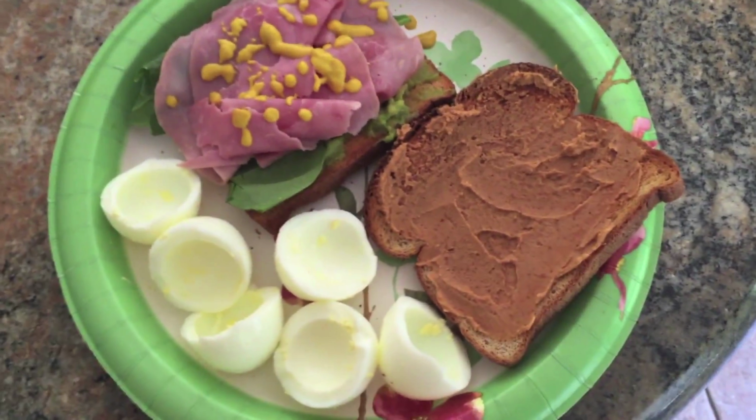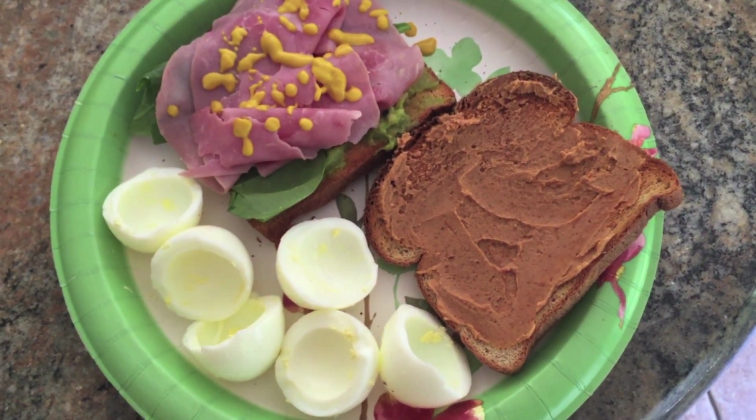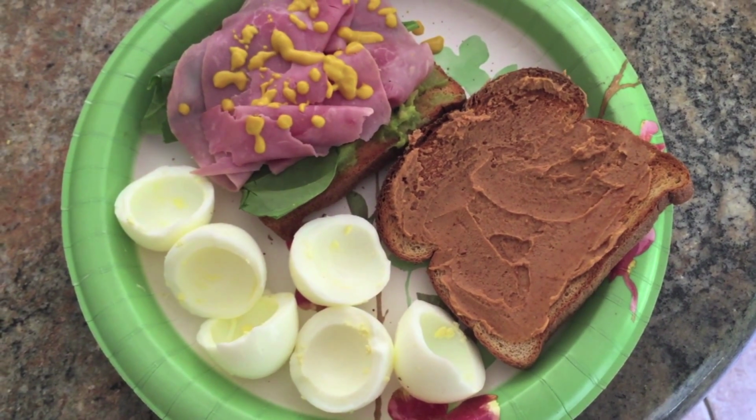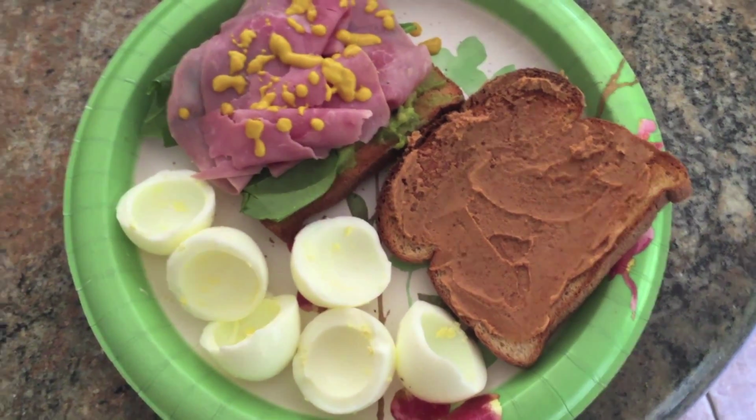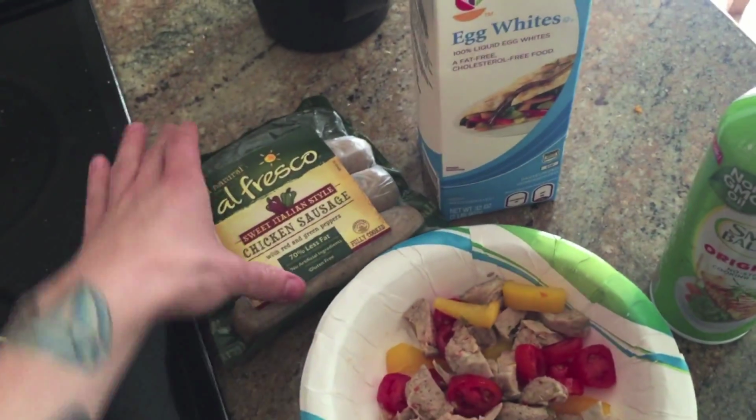Yeah, so it's just a little bit under 30 grams of protein, about 25 grams of carbs. I get 60 for the whole day, and about 9 grams of fat. So, yes, breakfast, post-workout meal. Very excited. Hey, so I'm back, and this is what I'm having for my second meal of the day.